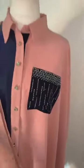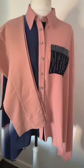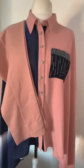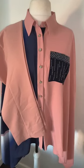This is the trouser that comes with it. I hope you can see that is a complete set. You can screenshot this. We have it from size 18, 20. We have size 14. We have size 16. And we also have it in yellow color, yellow color from size 22, 24, 26.